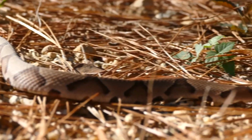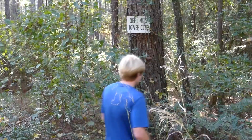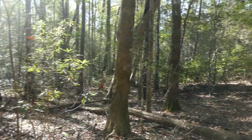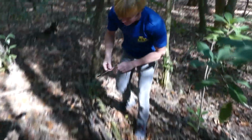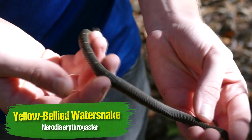With this little guy safely moved off the road, it was time to hit some more lowland areas. Copperheads spend a lot of time in bottoms, mostly hunting for frogs. And I've found that in areas with surrounding pine forest, these oak and magnolia-filled spots have lots of cool snakes. Oh, water snake. There we go. Nice. It's a little baby yellow belly. This is a super common water snake around here.